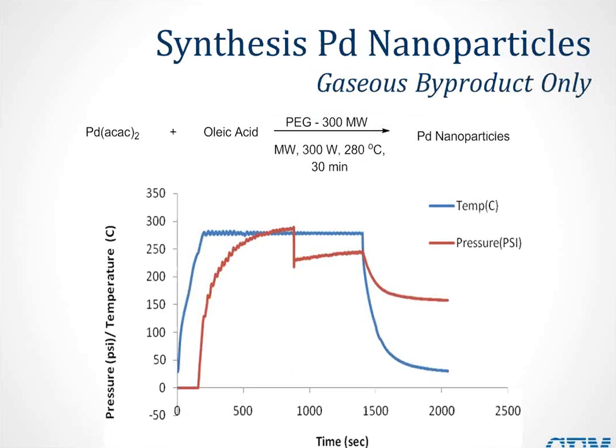All right, so let me show you a couple of examples of how this can be advantageous. Here I'm going to show you a reaction where in this particular example, we're not having to worry about being above the boiling point. We're using PEG 300, so the boiling point is high, and we're running at 280 degrees and we're still below the boiling point. So any pressure that is generated when we're running this chemistry is from the reaction itself. It's going to be gases generated from decomposition. And here we're doing a palladium nanoparticle synthesis, running, as I mentioned, up to 280.